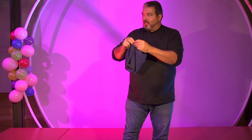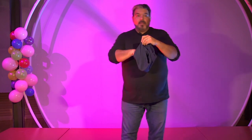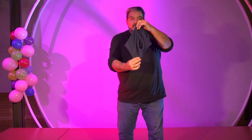I take the four corners and I put it together like that, okay? And I'm going to take the coin and I stick it inside the bag, like so. And it's in the bag. You can see that it's in there because there's the weight of it and you can see the shape of it. It's inside the bag.